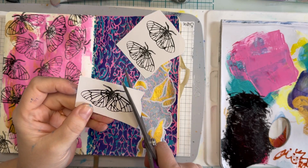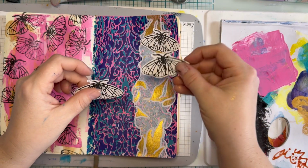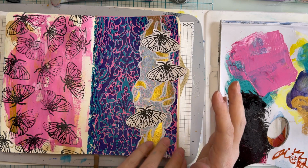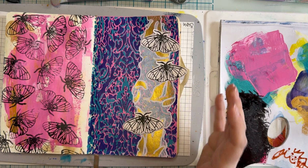And I'm just real quick going to fussy cut them. Okay, I cut them out. Here they are. I don't know what I'm doing with them just yet, but here they are, and they're gorgeous, and I love them, and I'm so excited. I do definitely want a phrase or something in here.